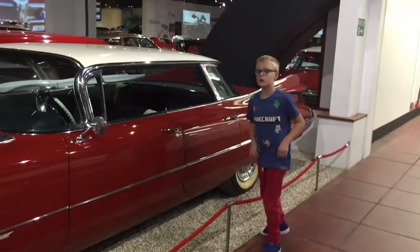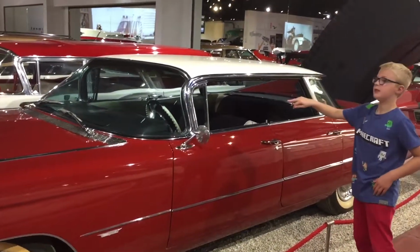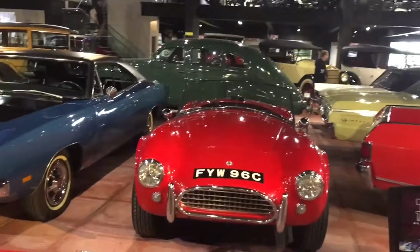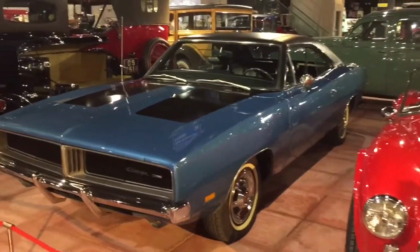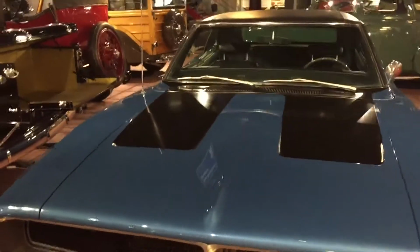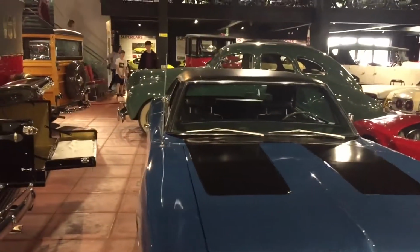Look at the size of that. It's like the Chevrolet, because it goes up to the full speed, and then it stops the speed. It's the same one. There's an AC Cobra or Shelby Cobra. It's a Dodge Charger. They look much better in orange. Confederate flag on the roof.